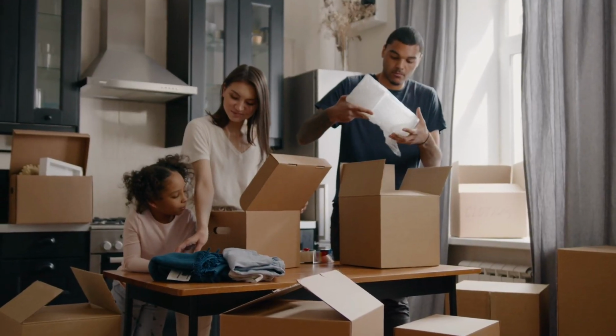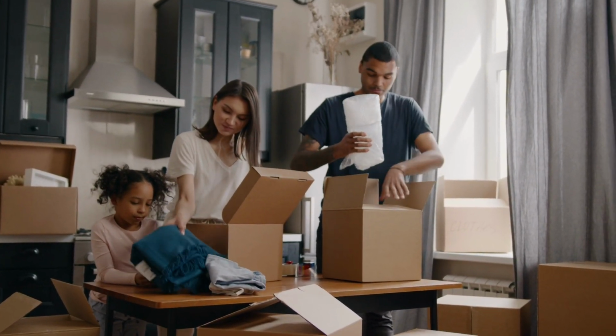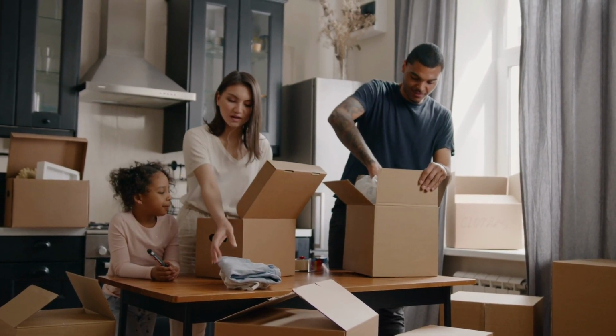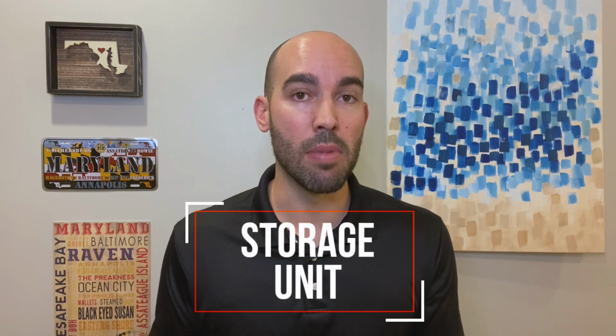Most sellers are still living in their home, so this can be a challenge. You never know how much stuff you have until you begin the process of thinking about selling and actually packing, and you always have way more than you think you had, and that's totally normal. So it's not just you. Depending on how much stuff you have, you may want to look into a storage unit to see if that's an option to help declutter the home.